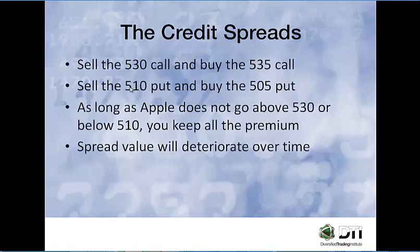Then we're going to sell the 510 put and buy the 505 put, which brings in more premium than buying the 505 put costs. So not only are we going to take advantage of just selling one spread to bring in money into our account, we're going to actually sell two spreads to bring in money from both sides, the upside and the downside.